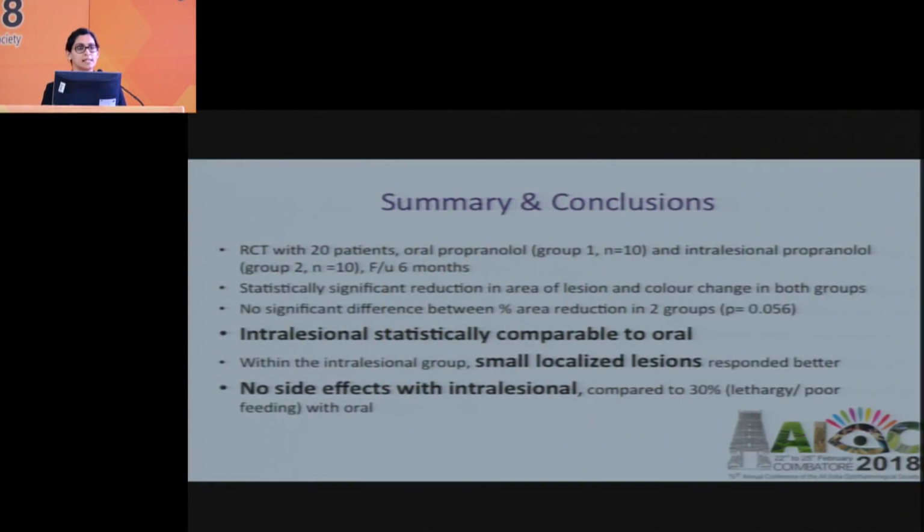To summarize, this is a randomized controlled trial with 20 patients and a follow-up of 6 months. In this study, intralesional propranolol is statistically comparable to oral propranolol. In addition, small localized lesions responded better with intralesional propranolol, and there were no side effects in the intralesional group compared to 30% of the patients in the oral group having side effects.